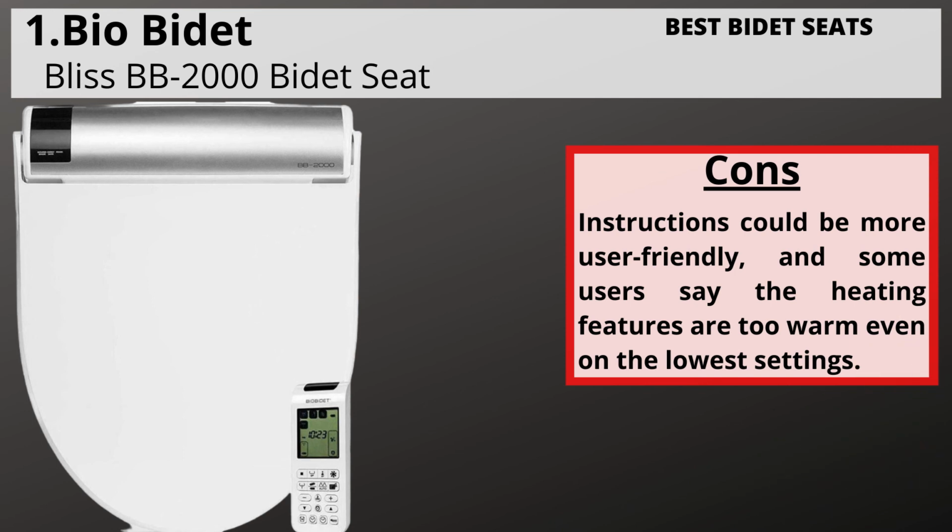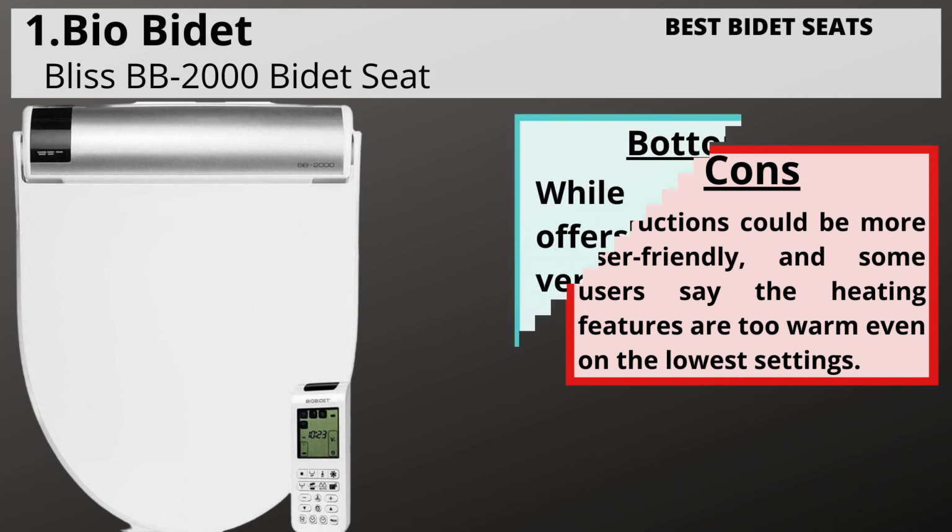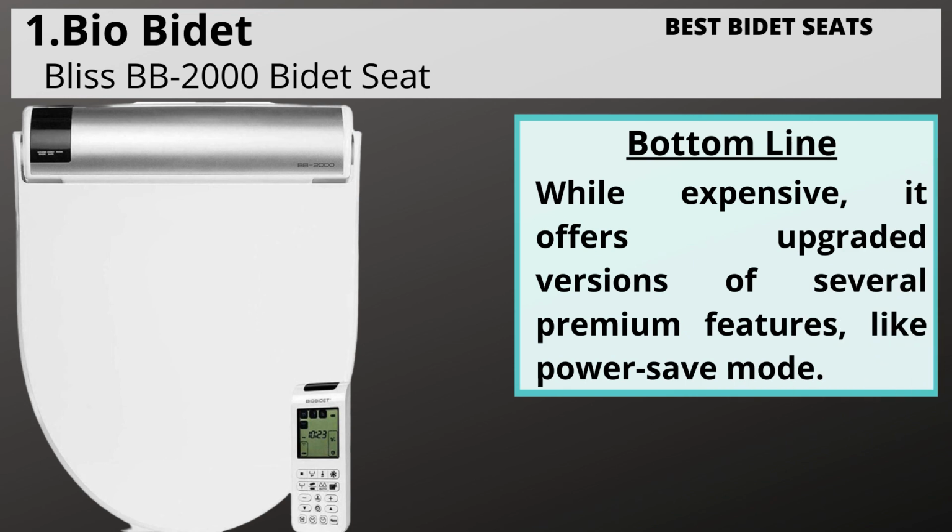Cons. Instructions could be more user-friendly, and some users say the heating features are too warm even on the lowest settings. Bottom line. While expensive, it offers upgraded versions of several premium features, like Power Save Mode.